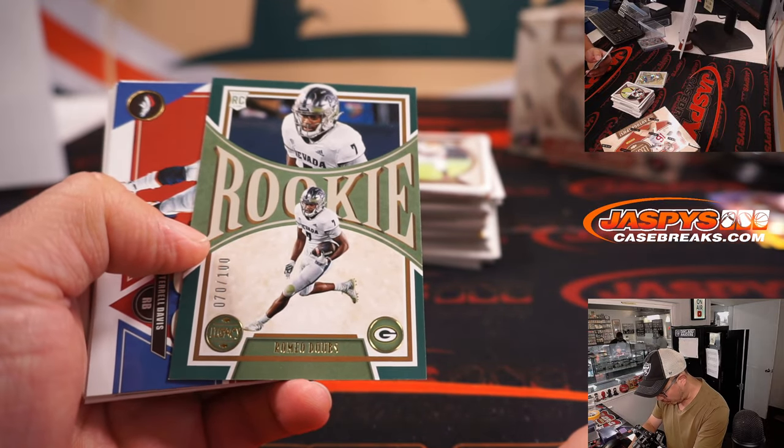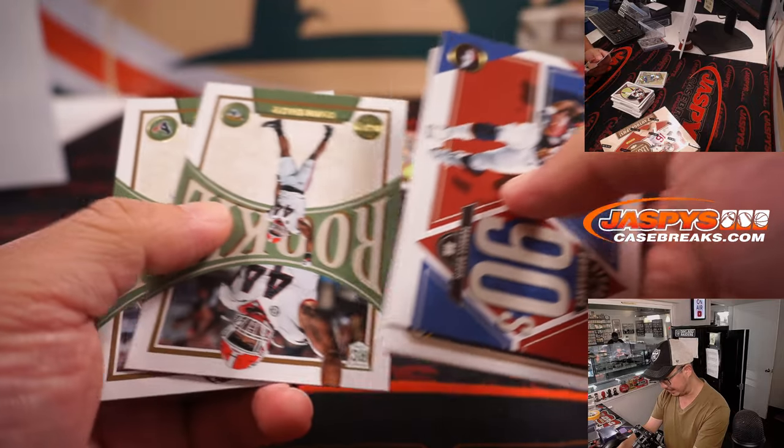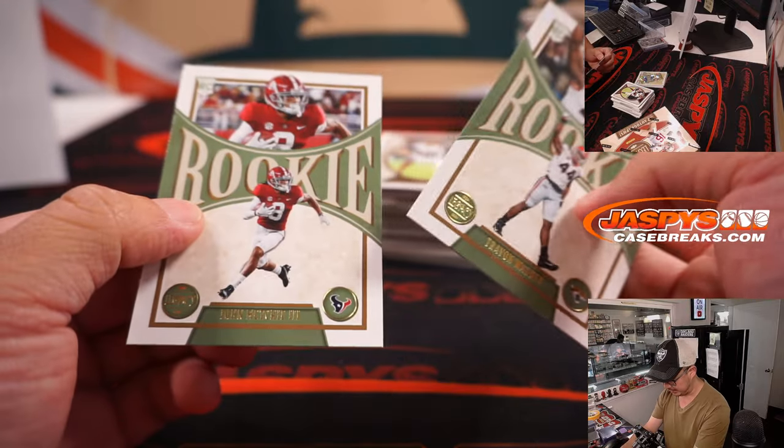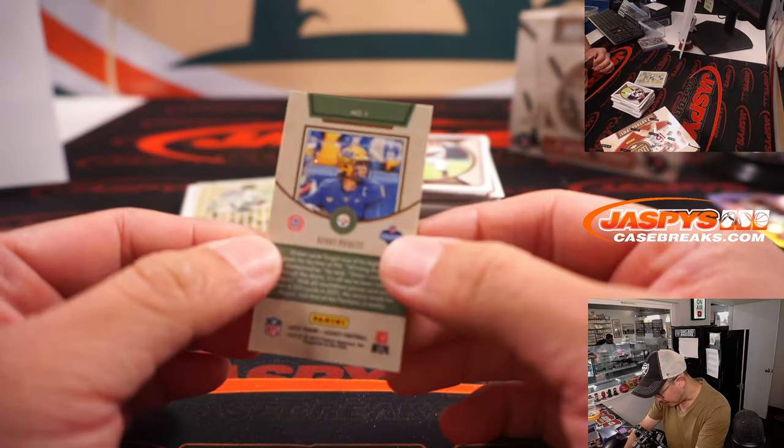There's Romeo Doubs to 100 for Green Bay. That will be for Sean Healy. He might get some opportunities. Might get a nice set of targets this year. And we got a Kenny Pickett mini.